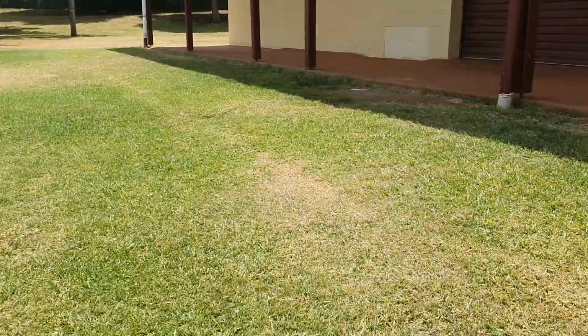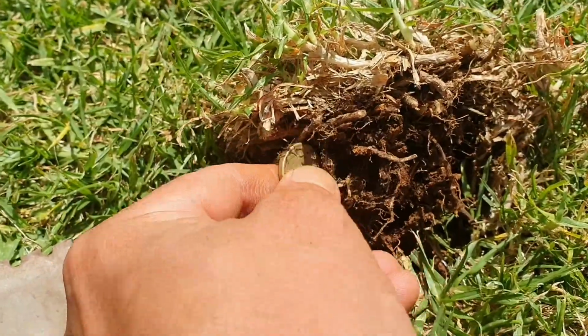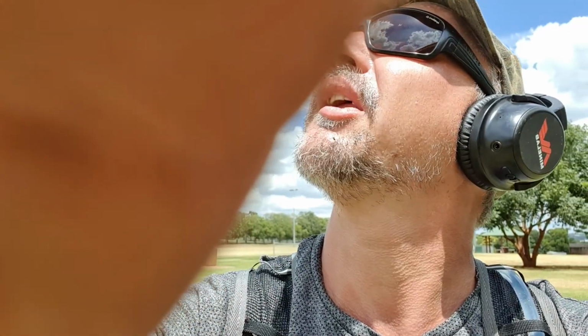All right, so we've got a nice little one close to the surface. Just popped your mount, still on the plug, and down here, there we go. As suspected, $2. So again, more decimals. I did dig a 10-cent coin before, and I assume I'll find a few more, but really hoping for that penny and plane.